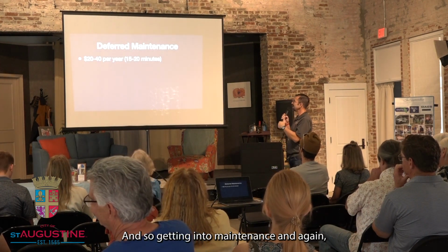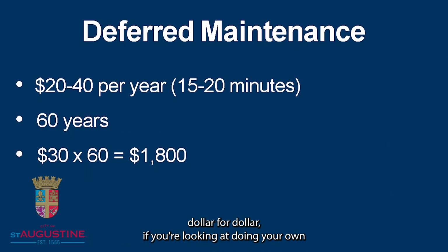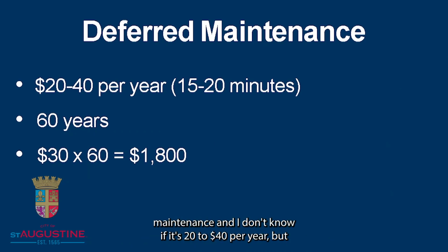And so getting into maintenance, and again, dollar for dollar, if you're looking at doing your own maintenance, and I don't know if it's $20 to $40 per year, but to do your own maintenance, it doesn't take a lot of time.